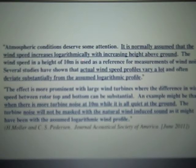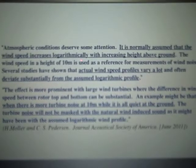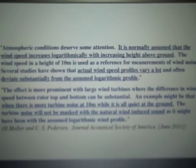Next slide. In addition to calling into question the misapplication of various sound pressure weighting curves, these Danish researchers contend that logarithmic methods used to model wind speeds above the ground may be inappropriate. Their paper cites several studies where wind speeds deviate substantially from assumed logarithmic profiles. Next slide.